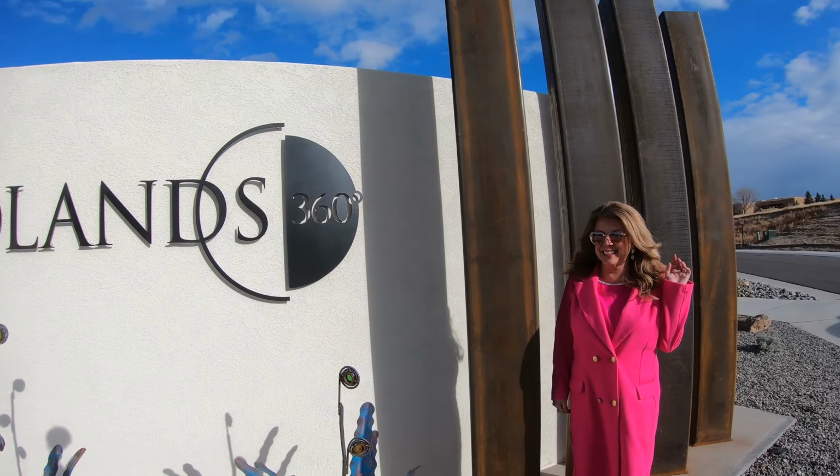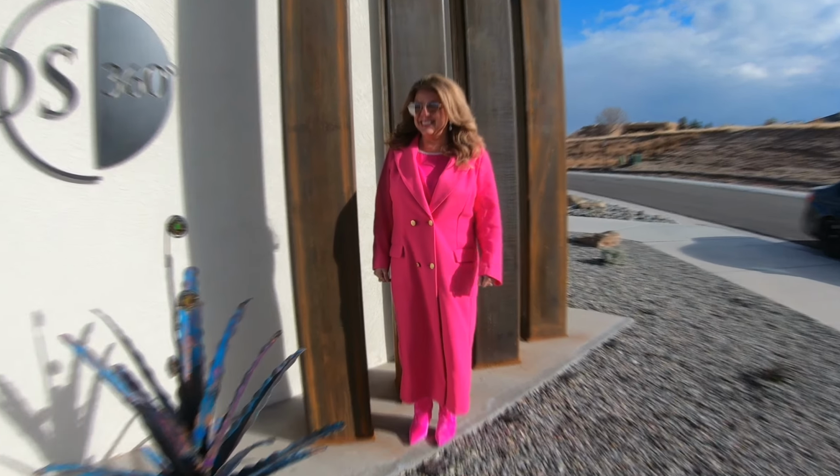This is Living in Grand Junction, Colorado. We're out here in the Redlands area to show you this awesome new enclave, this new construction zone, let's call it. Christie's in her Barbie suit. Let's go check it out. Hang tight.